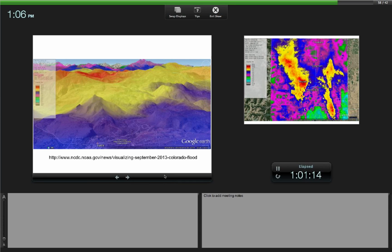So here, urbanization, likewise. I mean, the population in Colorado has spread enormously just in the last 20 years. So that provides more impervious areas. That would probably cause peaks to go up. So that could be a factor too.